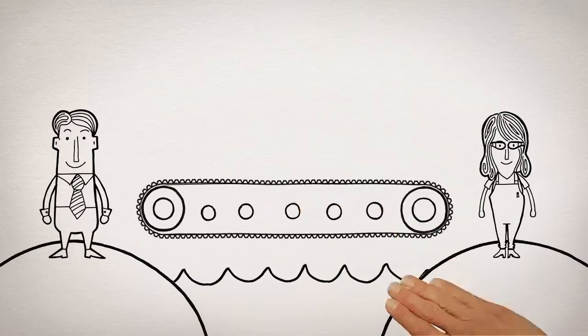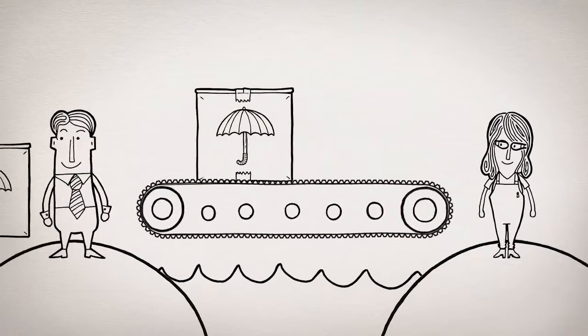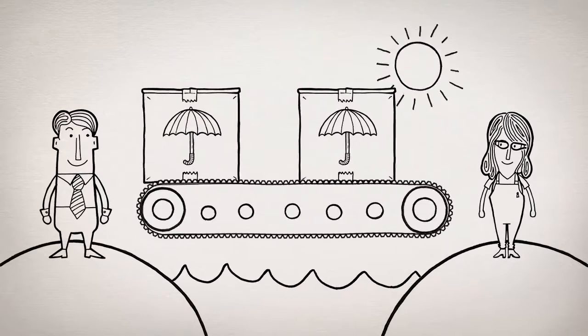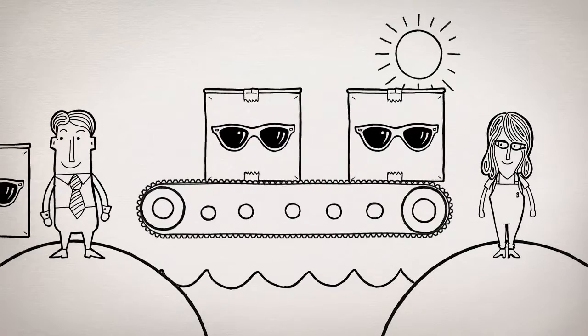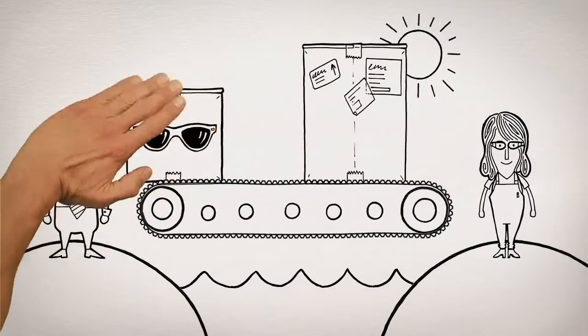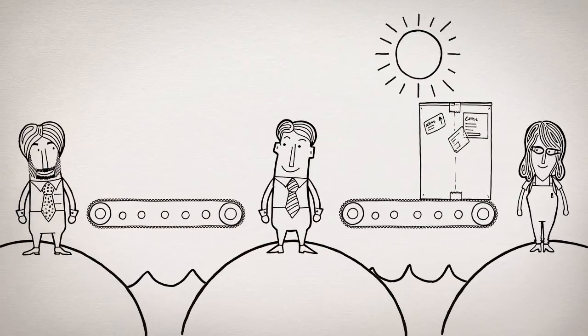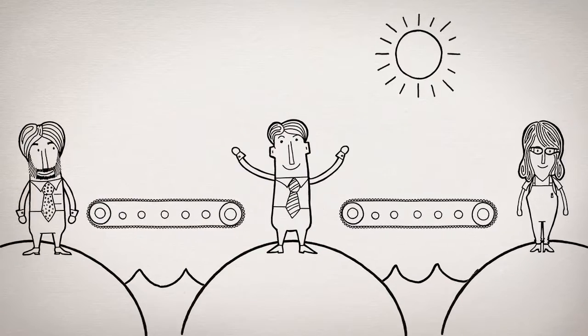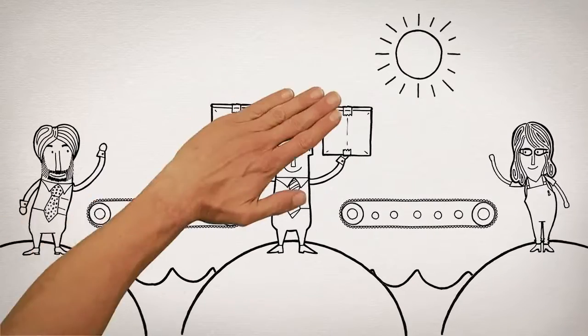For instance, aside from the obvious benefits of more sales and increased profits, successful exporters tend to become more flexible as they respond to new markets, increase their efficiencies through higher volumes and lower costs, minimize risk by spreading their business across several markets, and become more innovative as they're exposed to new products and services.